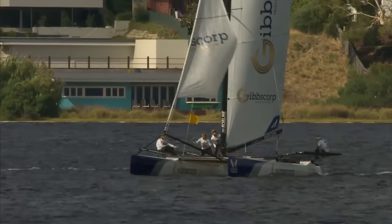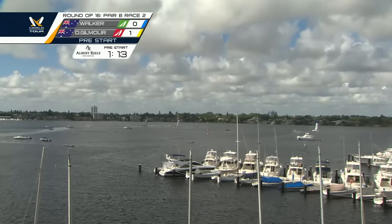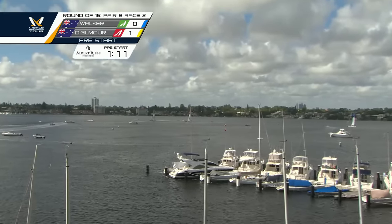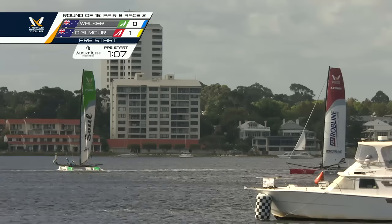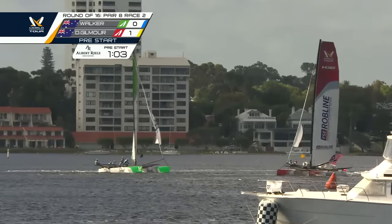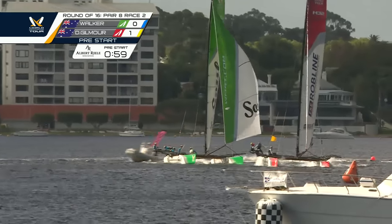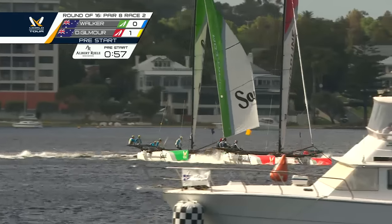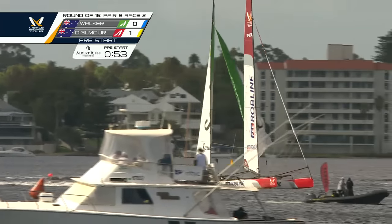We're going to go back down to the race course, where we're going to be watching our next match, and it's that Australian derby. David Gilmour up against Evan Walker. Coming up on the 1 minute mark, so they're already in the pre-start, and it's Gilmour in red, Walker in green, and Gilmour took first blood, 1 up over Walker. Now the question is, can Walker even the score, or will Gilmour impress the hometown fans here at his home yacht club, Royal Freshwater Bay? Here we go, Simon, under a minute to go.